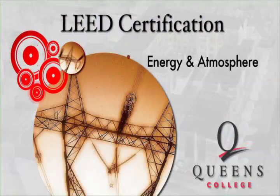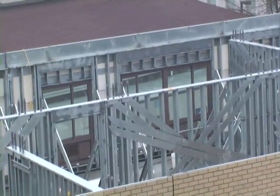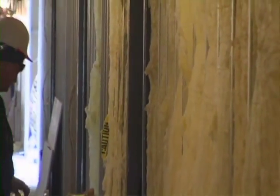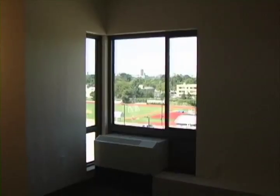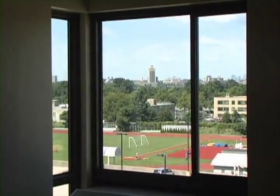Energy and atmosphere. Improving the energy performance of buildings is a crucial element in sustainable design. One of the important factors for any building is having an efficient envelope. That is an envelope which will prevent a lot of heat loss when you're heating or cooling. There's a lot of insulation in the walls, very efficient double pane windows with thermal break around the frame of the window so that there's a minimum amount of heat lost through the windows.